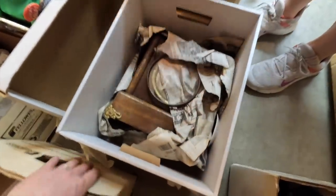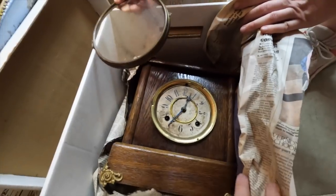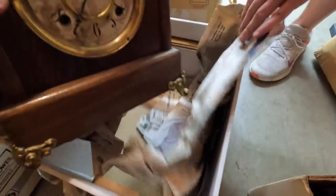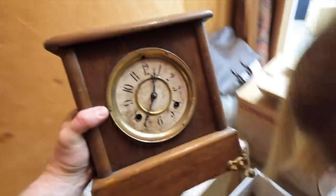Oh, wow. Whoa. Oh, my gosh. This thing is old. We got to be really careful with this thing. I don't think we should take it out. Let's see. I don't want to break it. Oh, wow. This thing is heavy. I wonder if the keys are there. We're going to have to get this looked at.